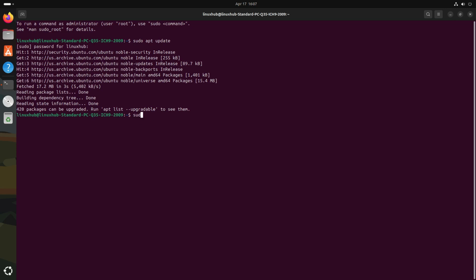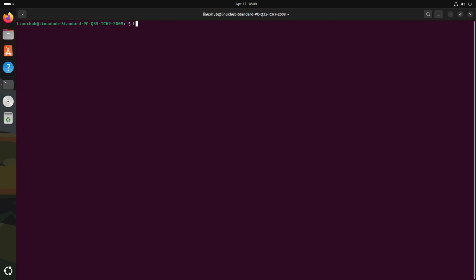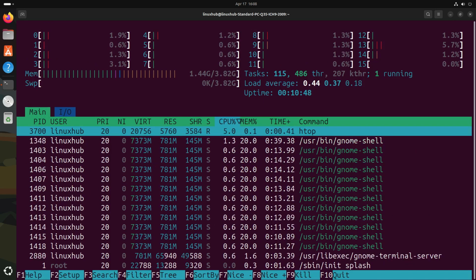What we're going to do now is install a few applications. So let's do htop and neofetch. All right, that's installed. So I'll go ahead and clear the screen, and let's take a look at htop first. All right, and there's your htop. Let me make that bigger so you can see it better.